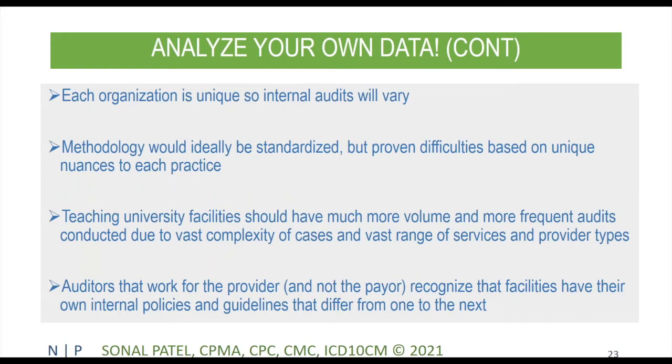Now, each organization is unique, so those internal audits are going to vary. Now, the methodology would ideally be standardized, but there are proven difficulties doing that based on the unique nuances to each practice. Now, as we know, teaching university facilities should have much more volume and more frequent audits conducted due to the vast complexity of cases and vast range of services and the multiple provider types that they have.